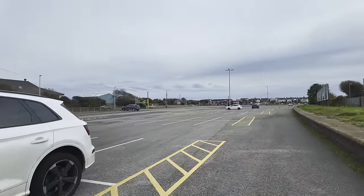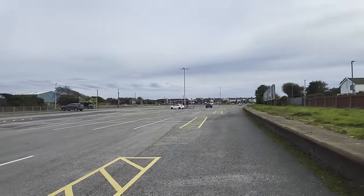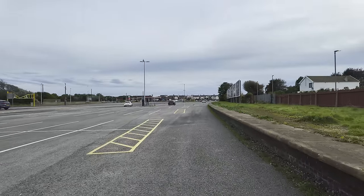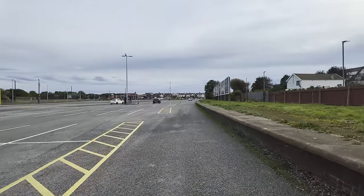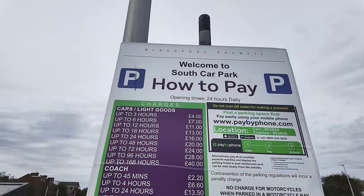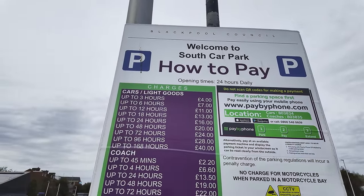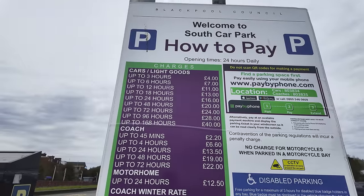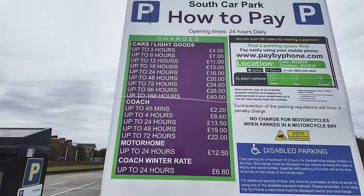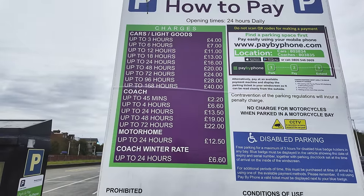I'll just show you some stuff around here, and then I'll head out onto the streets and I'll show you some of the posher areas and the greener areas of Blackpool. If you're interested in parking here at the South car park, here are the prices. Freeze the screen now, what do you reckon? Other car parks are available, including private car parks. There's plenty around here.